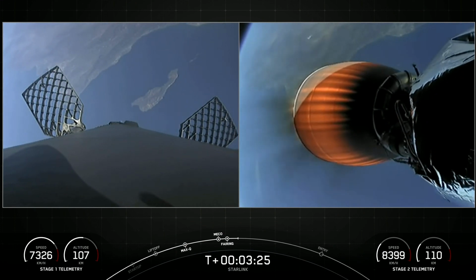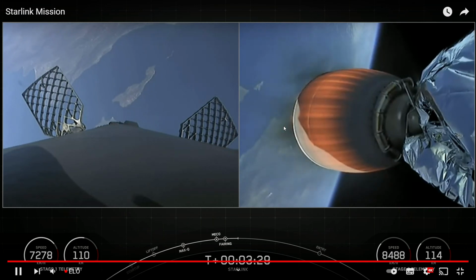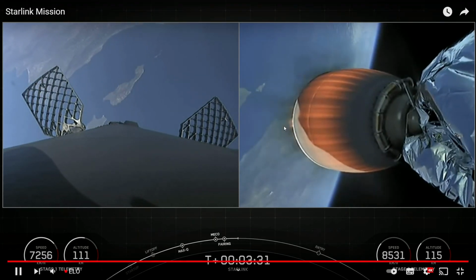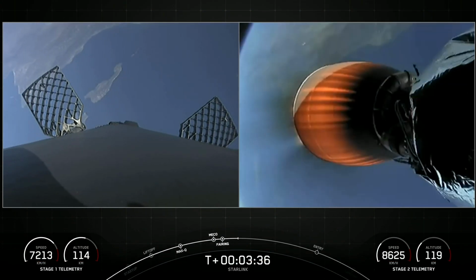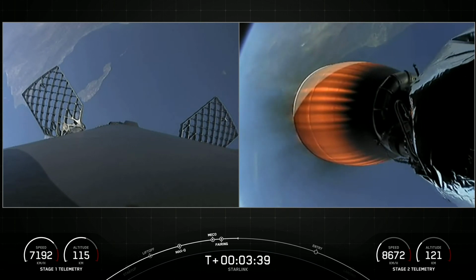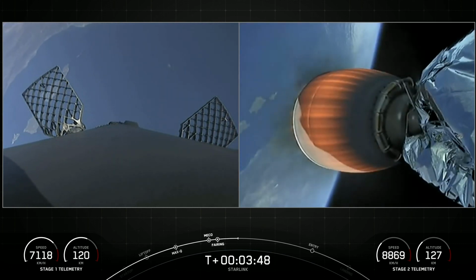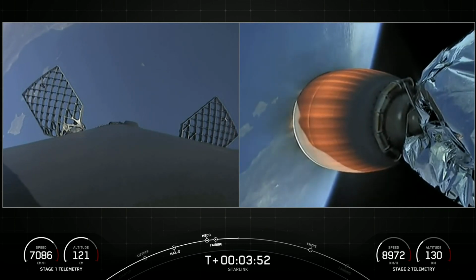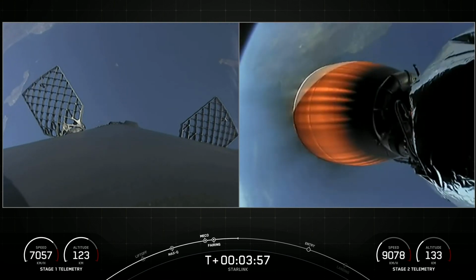So as expected, we got some phenomenal footage of ascent. A couple of views on screen right now. On the left-hand side of your screen is the first stage. It's a view from the top of our first stage looking down. It's heading back to our drone ship in the Pacific Ocean, and on the right-hand side of your screen is a view of that Merlin vacuum engine, glowing red hot, continuing to carry our stack of Starlink satellites to low Earth orbit. Again, these are live views.